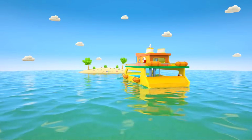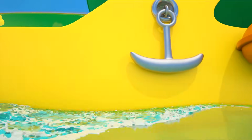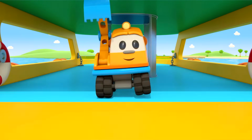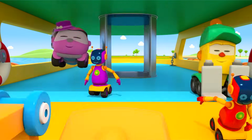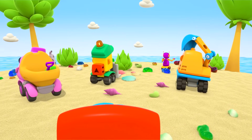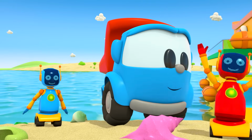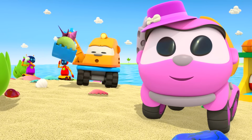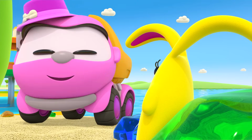The ferry is sailing to the island. Drop the anchor! Hooray! We've arrived! So many seashells! Enough for everyone! Lea, look! It's our treasure! Wow! Treasure!